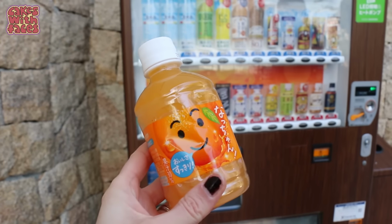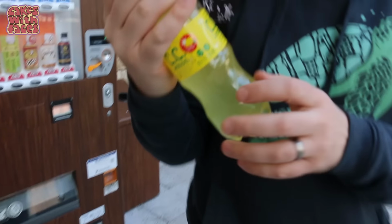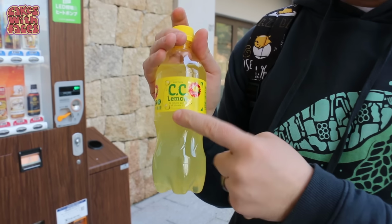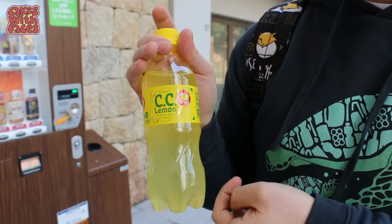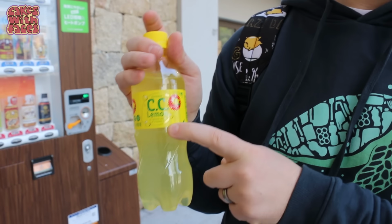Not sure how much there'll be up there, so I've got a drink for the way. Super cute orange juice. And Phil's favourite, CC lemon. 34 lemons in this one. Really? Could you fit 34 lemons in there?